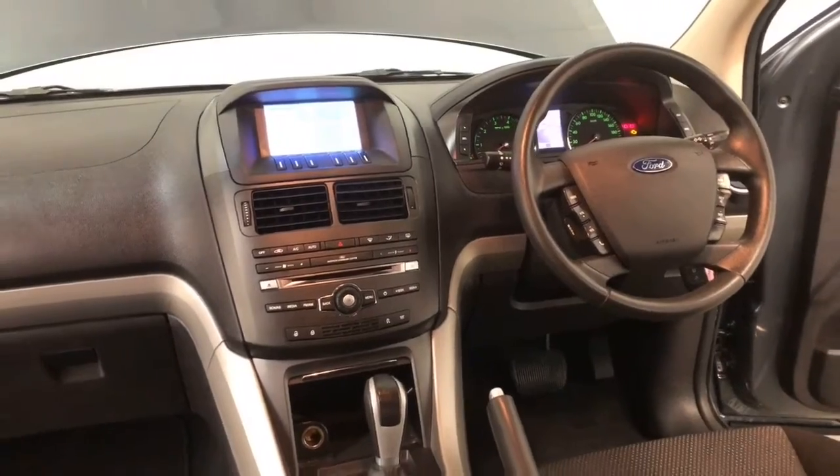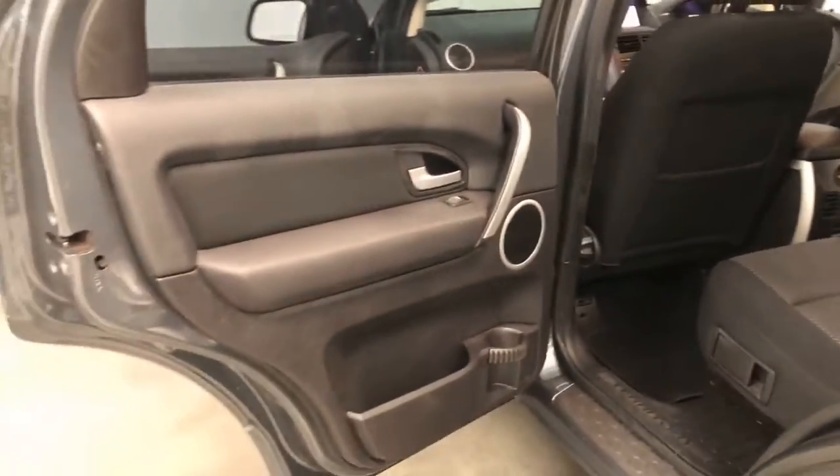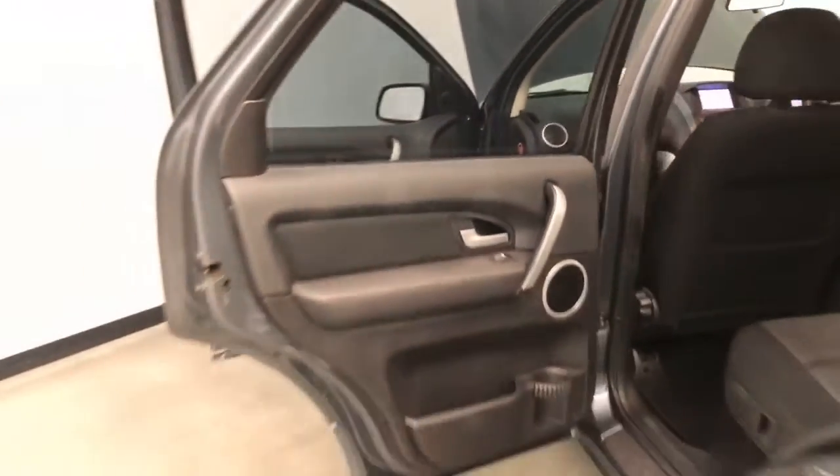The Territory has 2,300 kilograms braked and 750 kilograms unbraked towing capacity. The Territory has received a 5-star rating from ANCAP.